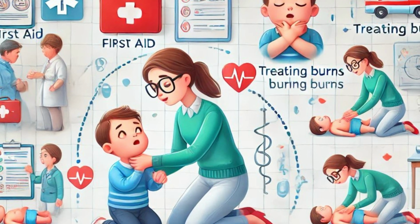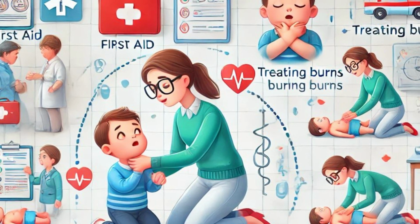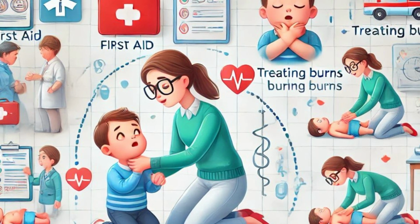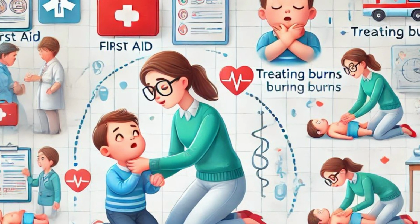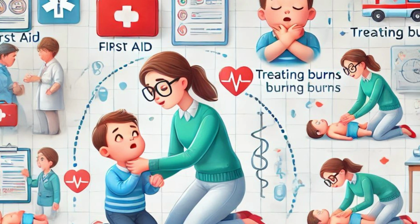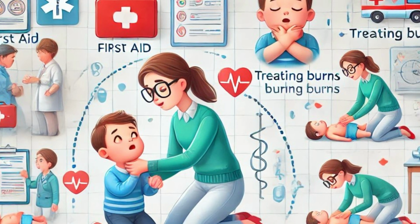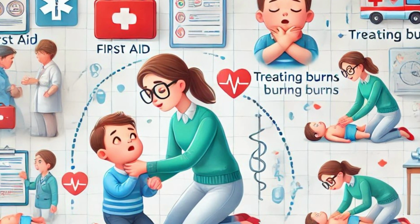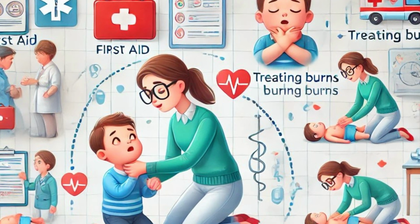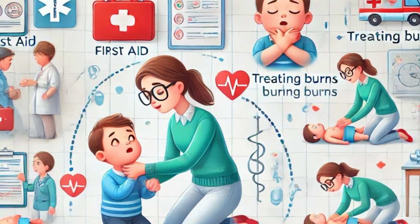Now let's shift our focus to another common mishap, falls and head injuries. Falls can range in severity from a simple bump to something far more serious. Comfort the child and examine them for any visible injuries. So if it's a minor bump, can we apply a cold compress? For bumps or swelling, applying a cold compress for 10 to 15 minutes can help alleviate pain and reduce swelling. However, it's vital to monitor the child closely for the ensuing 24 hours.